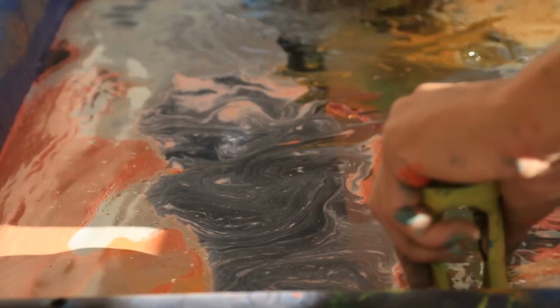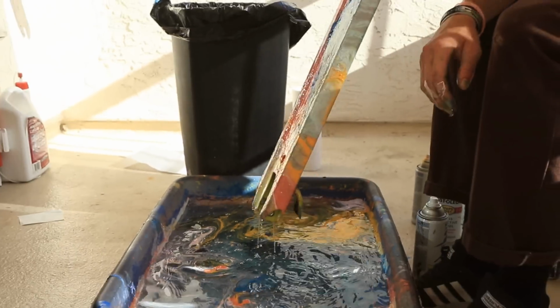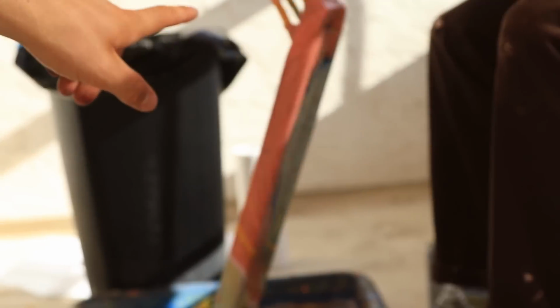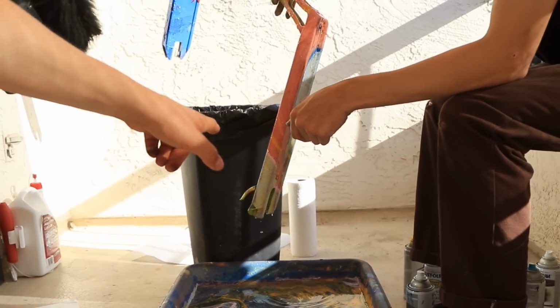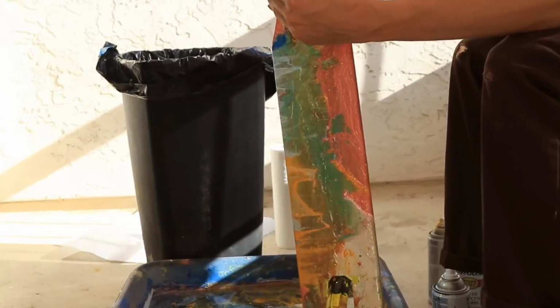Whoa, looks so good. Whoa. There we go. There we go. How do you like how that looks so far? That looks actually really sick. Honestly, I like how the blue sets a mark that separates the other color. That's sick. Next step is hanging it up. Next step, hang it up in another layer.